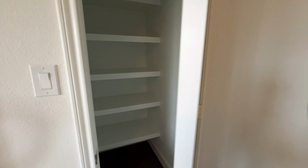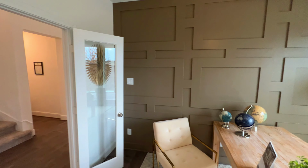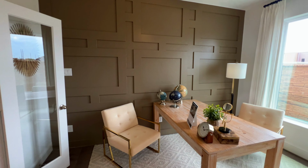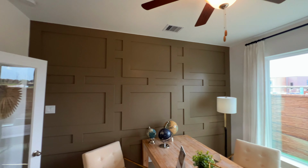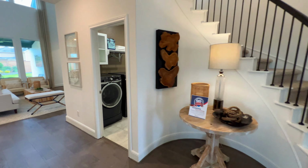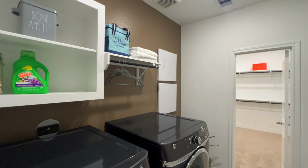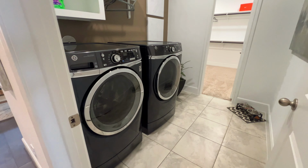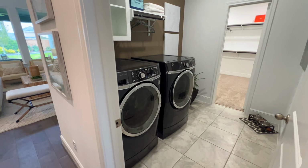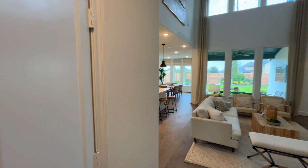So of course, this is the study right here. You're gonna have your French doors right here. Beautiful accent wall. Let me know in the comments what you folks think about that one. But of course, you have your ceiling fan in here. It's your standard ceiling fan. Of course, you can opt for the LED ceiling fans. Those are fantastic and very popular and in demand. Then of course, you have your washer and dryer room connected to your primary closet. And then of course you have a little coat closet right here as soon as you walk in.